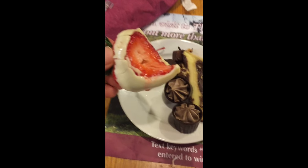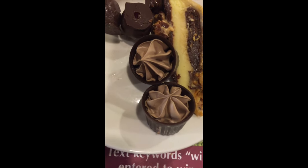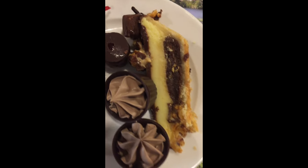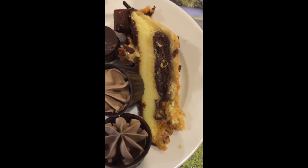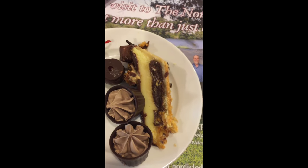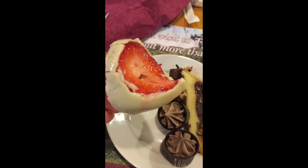I'm here just chowing down on my white chocolate strawberry, my Belgian chocolates, as well as cherry chocolates, and my half a Snickers cheesecake there. Unreal. Only at the Nordic Lodge, okay? Only at the Nordic Lodge. Oh yeah.